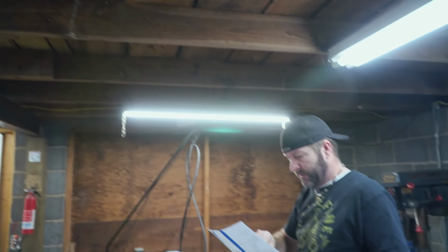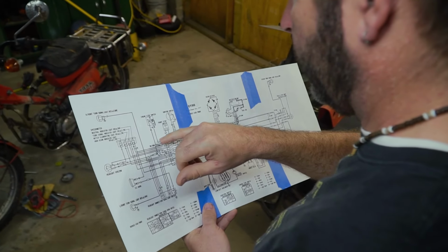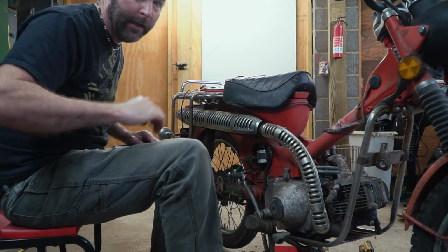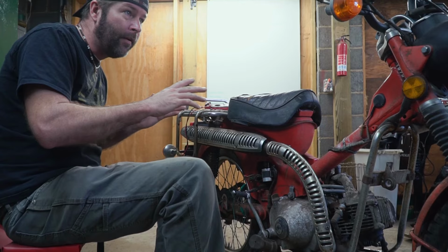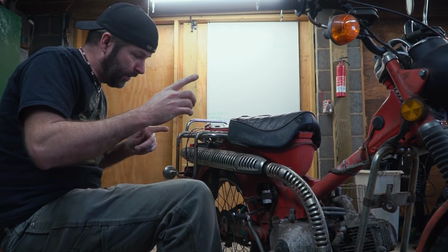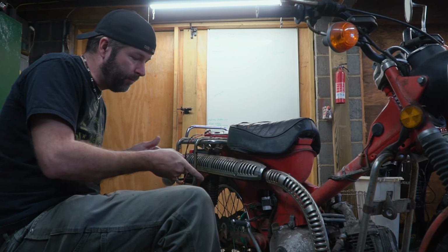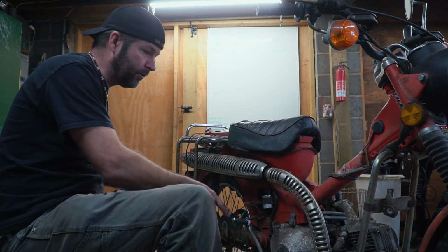Good morning, guys. We found a wiring diagram, and with my calculations, since we're not getting any power to the coil, what I've done is eliminated the kill switch, and I'm making a loop from power to the coil when you kick it over, and I'm hoping that I'll have spark. I probably should ground that ground wire, so let me grab my jumper wire, and I'm going to ground the ground wire, and then we're going to kick it over and see if we have spark.